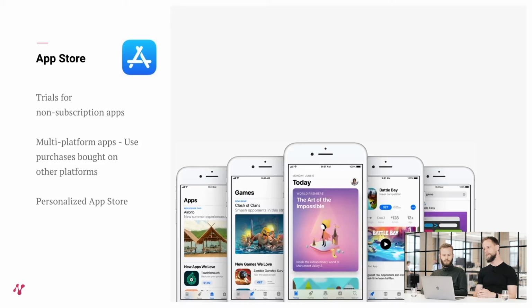So there have been some improvements to the App Store, or changes. None of these have any developer SDK related changes, but they're mostly in the guidelines. Besides subscription apps, there are now also trials for non-subscription apps. Finally. Yes, absolutely. It's nothing that's technically new, but it's just now allowed.